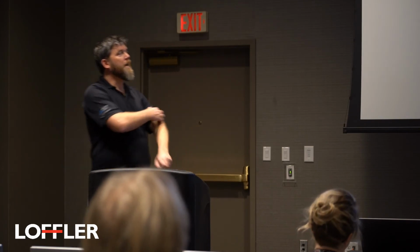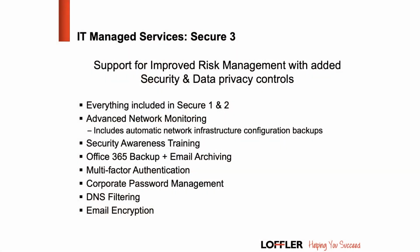Secure 3 is adding just some additional services and tools and technology on top of our existing solutions. Whether it's from a compliance requirement, or you dealt with a crypto virus one day and you really want to minimize your chance of that happening again, there are some additional tools to help that, and they all require licensing costs. And so what we did is picked several of them that we think help reduce your security risk, and bundled them into a package.